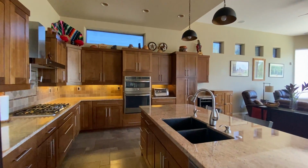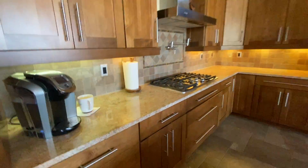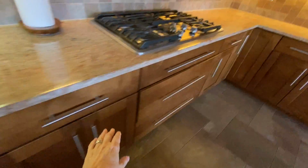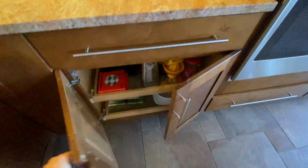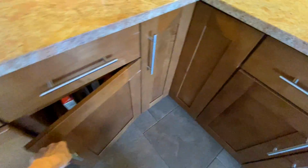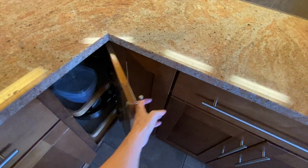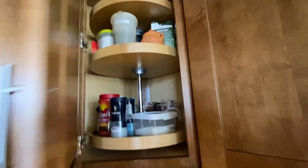Okay, so I've got some under cabinet lighting, gas stove, lots of drawers here. These are pot drawers under there. Let's see if we've got any pullouts. Yes, we have pullouts. Let me see, do we have pullouts here? We have pullouts there. You have a round Lazy Susan. They've got Lazy Susans here in this cabinet.